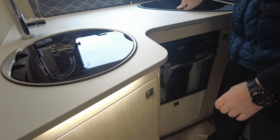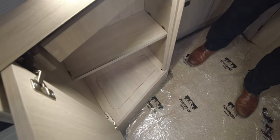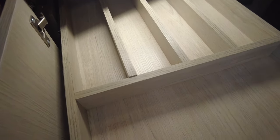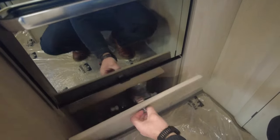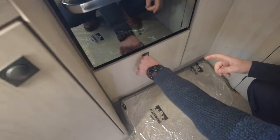Pop that back down. In here, A, you've got a shelving unit. But secondly, you've got a drawer for your cutlery, which is already spaced out. Clever space. Cupboard just down there, and then another one just below. A little bit smaller, but still good use of space.